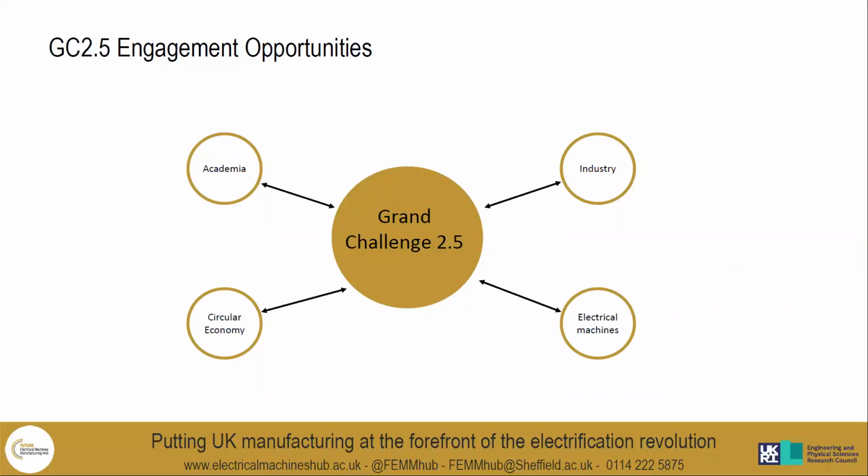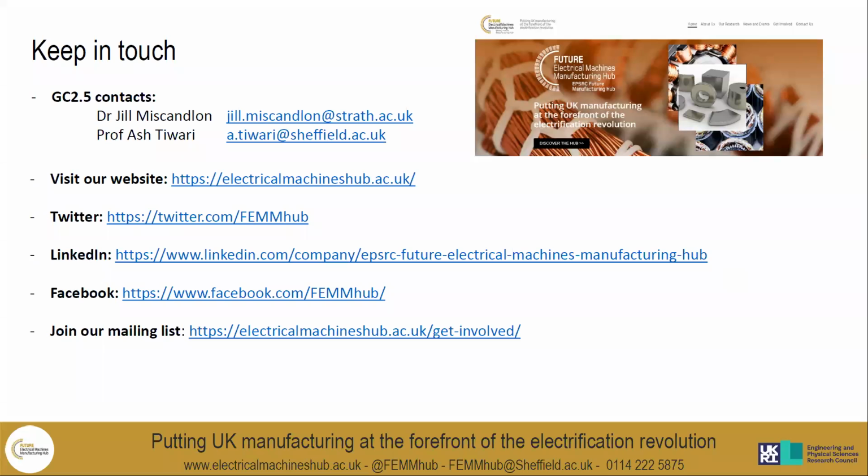whether it's people that are researching the circular economy side of things or in the electrical machine side, but want to understand more about the end of life processing or how they can make the machines more sustainable for the future. We would love to hear about what's happening in the UK. So please do feel free to get in touch if you feel like you're working in an area that can lend itself or can feed into the work that we're planning on doing in Grand Challenge 2.5.